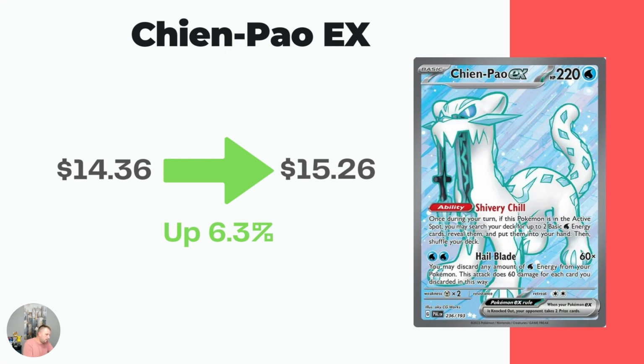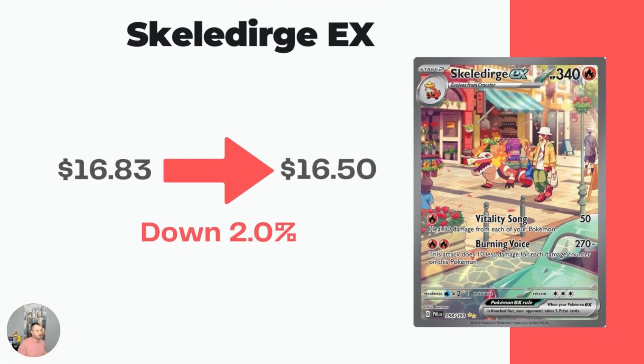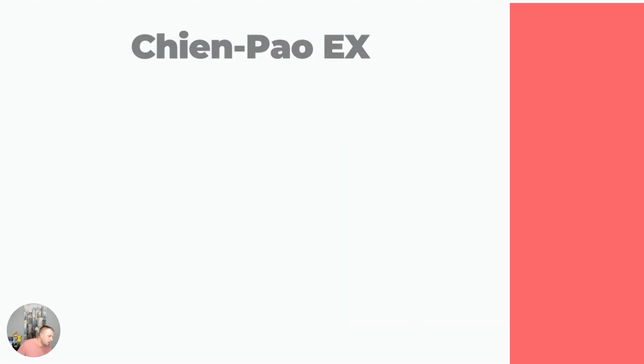Then we have the full art ultra rare version of the Qian Pao EX, up a little bit, up 6.3% from $14.36 to $15.26. Then we have another one of the starter lines, the Skeledirge EX Special Illustration Rare, actually down, but only like 33 cents. So you can call it 2%, you can call it 33 cents. This one has stayed roughly the same.